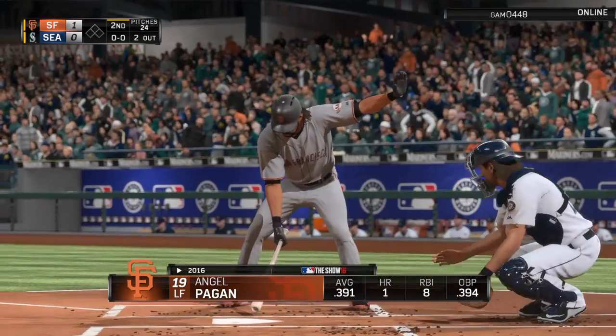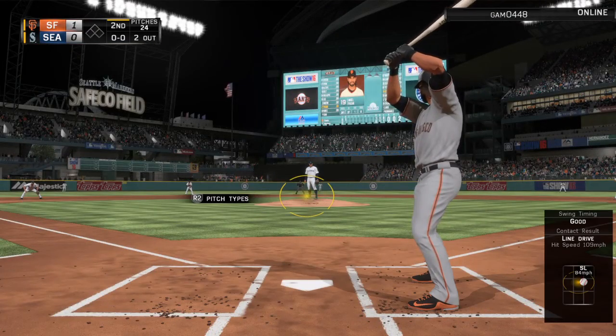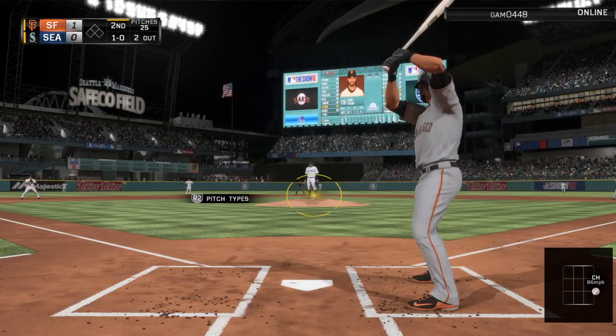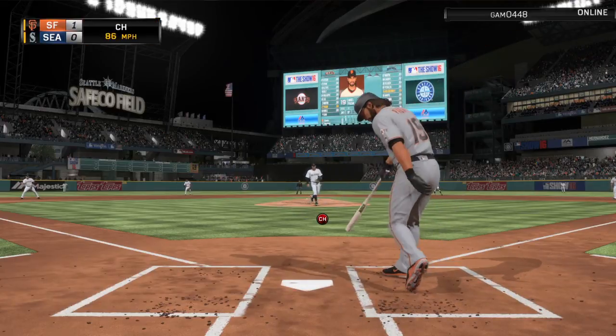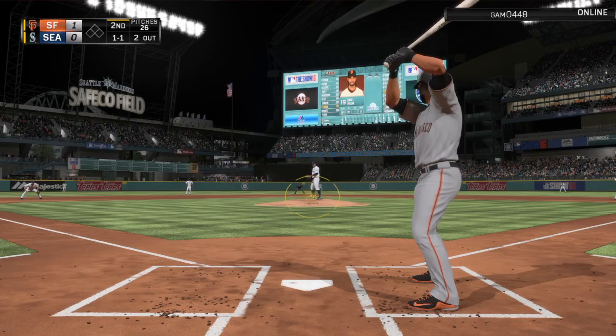Angel Pagan will get his first shot here, and you can see that average pushing 400 to this point in the season. Into the windup and the pitch. He'll start him here with a changeup, but it's taken for ball one. Yeah, he wasn't showing bunt there, but even with 2 outs, you can't let your guard down defensively. Oh, and he had him guessing there, and it's a ball and a strike.